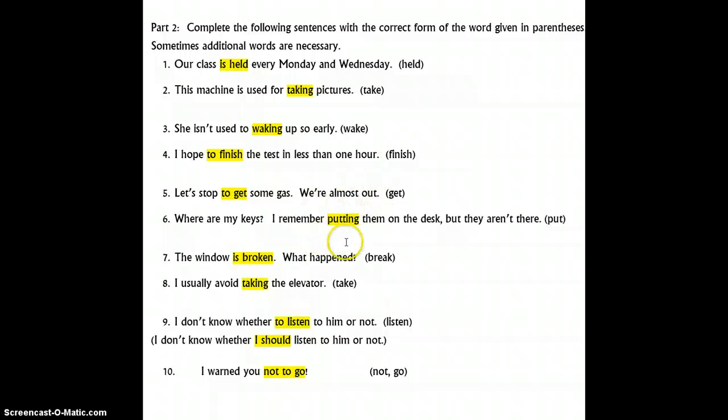I remember to put them on the desk doesn't really make sense. Remember to do something is talking about your duty, your task, your job, something that you have to do or you should do. This is not that kind of context. Number 7, the window is broken. The passive tense for that. Number 8, I usually avoid taking the elevator. Avoid is followed by the gerunds.